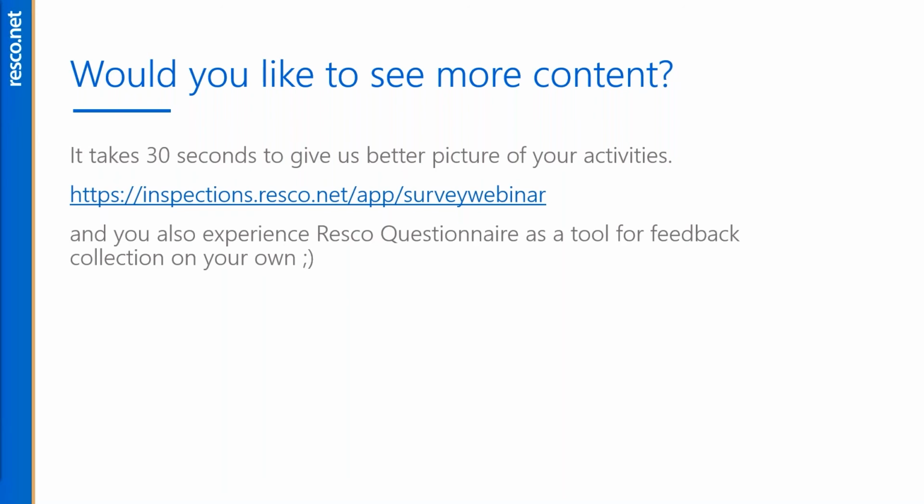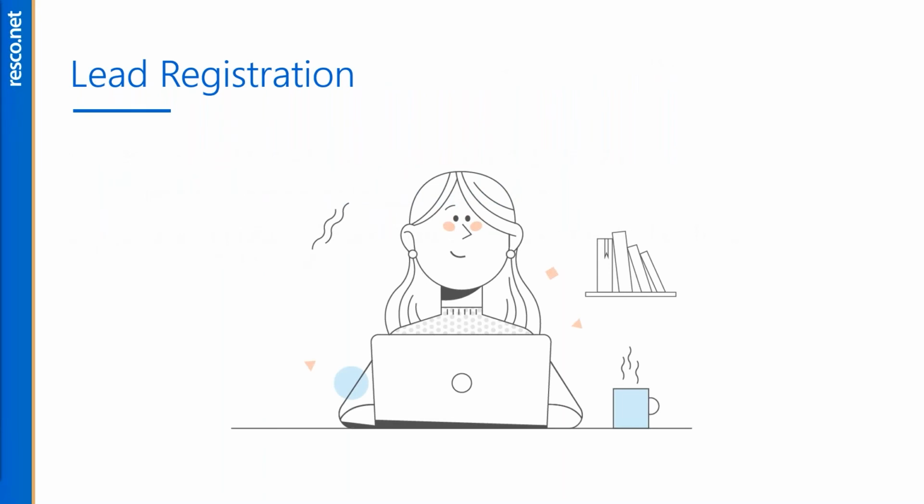Okay, so that was all from the education, and now let's move to the other topic, and that's lead registration. Just recently, we came up with a new process for the lead registration. If you have identified a sales opportunity and you want to give your lead priority and protection, this is the way how to do it.